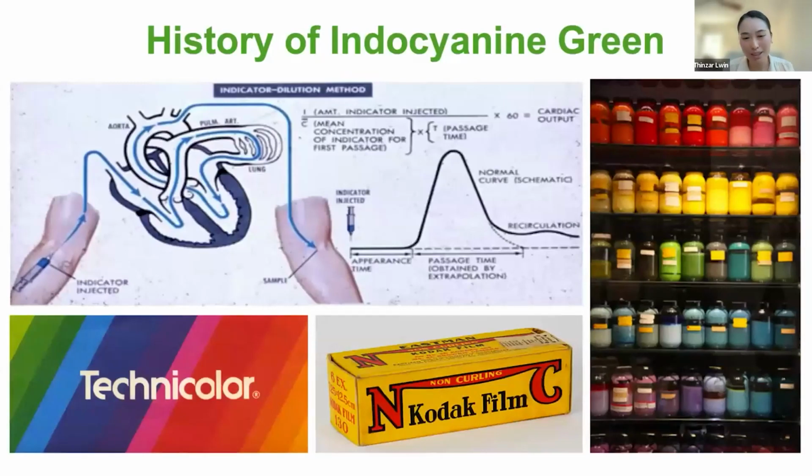Indocyanine green has a very interesting history that I wanted to highlight here. It was developed in the 1950s via Kodak for pictures, but was then used for liver function tests and cardiac function tests, because the blood metabolism of indocyanine green is processed in a very linear way. So this is a very interesting component of indocyanine's rich history.